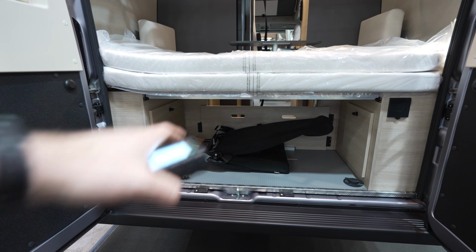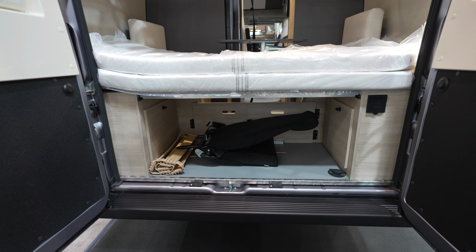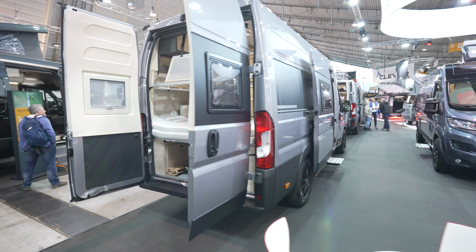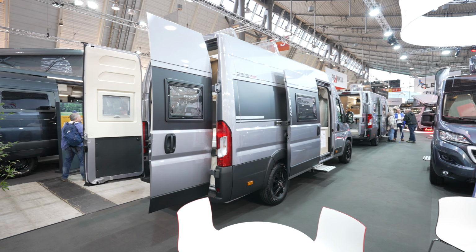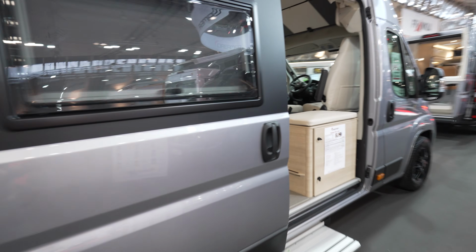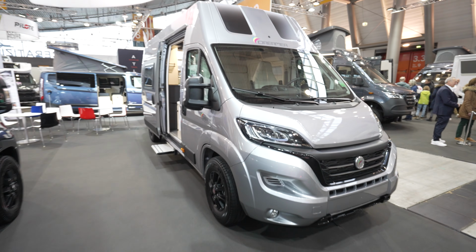And yes, we have the 5th seat that you can mount from the front part. And pretty unique design for this Dreamer Camper 5 that actually sleeps and drives 5 people. There you go.